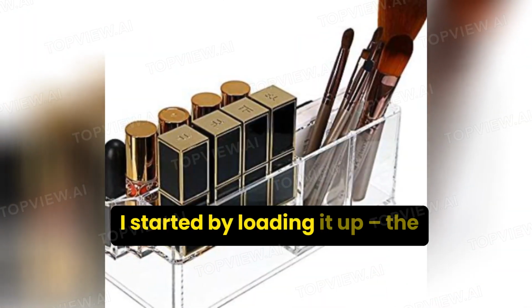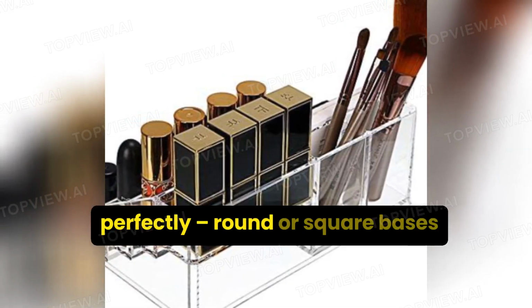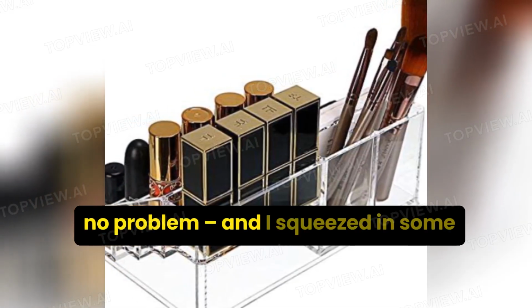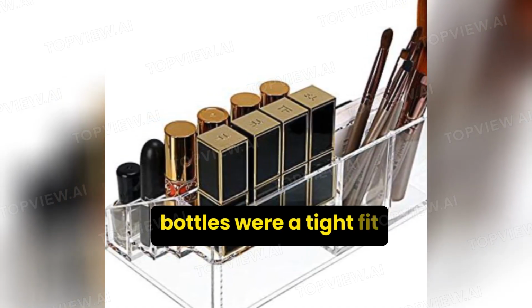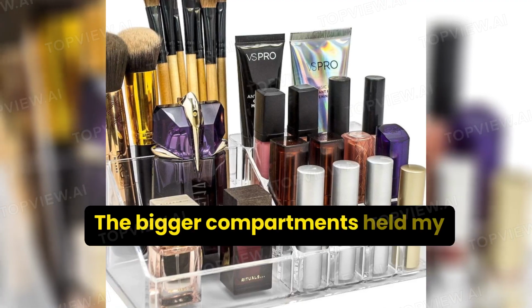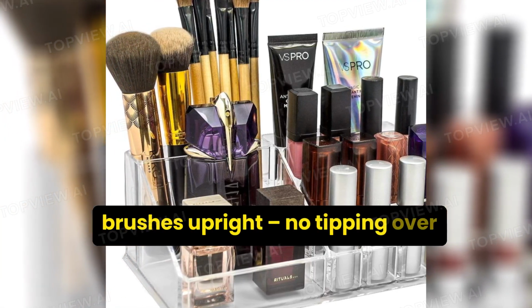I started by loading it up. The small slots fit my lipsticks perfectly, round or square bases no problem. And I squeezed in some nail polishes too, though chunkier bottles were a tight fit. The bigger compartments held my mascara, eyeliner, and even a few brushes upright, no tipping over.